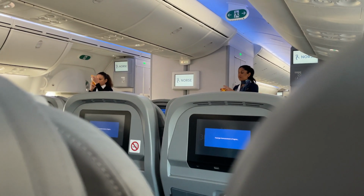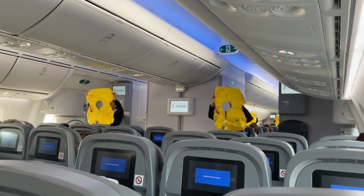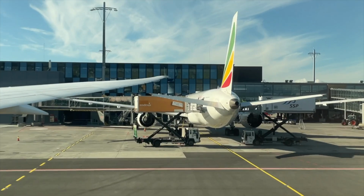Pull the mask down firmly towards you. Place it over your nose and mouth and slip the elastic band over your head. And then just find the life jacket under or beside the seat. Place the jacket over your head.